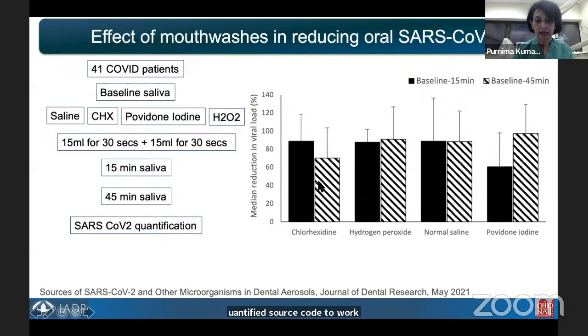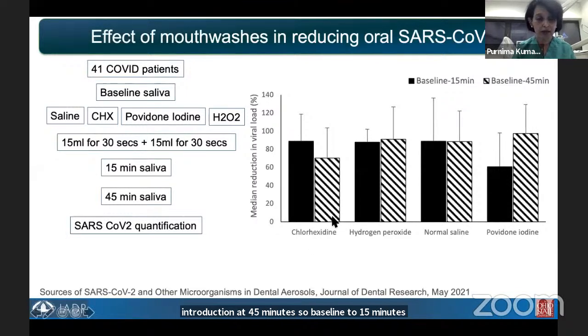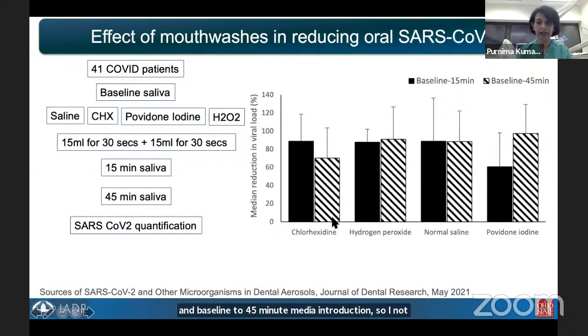And this again, as you're looking at it, the black bars are the 15 minutes to baseline reduction. This is a 100% reduction, this is a 0% reduction, and this is reduction compared to baseline. So we're comparing baseline to 15 minutes or baseline to 45 minutes. So baseline to 15 minutes and baseline to 45 minutes median reduction. I'm sorry, not mean. Median reduction is what you're looking at.